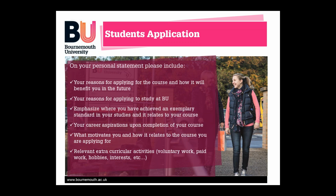So I said the personal statement should be included. In your personal statement, you should tell us why you are applying for this course and how this course will benefit your future. Why have you chosen BU? Where are your strengths? Where are your weaknesses? What are your career aspirations? What motivates you? But it should all relate to your course. And also, if you have any relevant extracurricular activities, because we will take all this information into account.